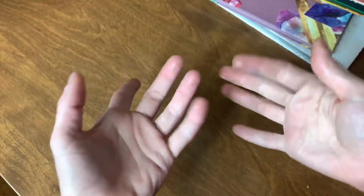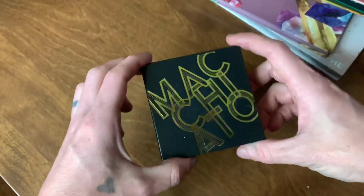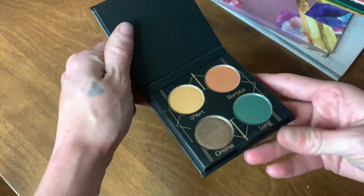Oh my gosh, you guys, so far we have kept 4 and we've decluttered 9. I'm so proud of myself. Get it, kid. Next up, we just have this little mini 4-pan palette from Midas Cosmetics.